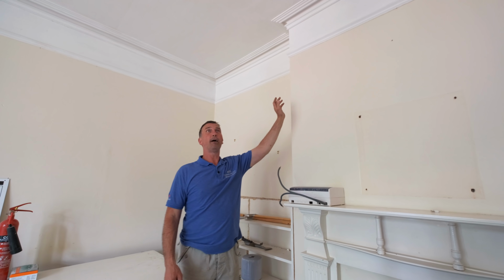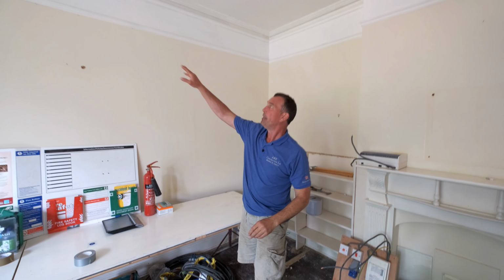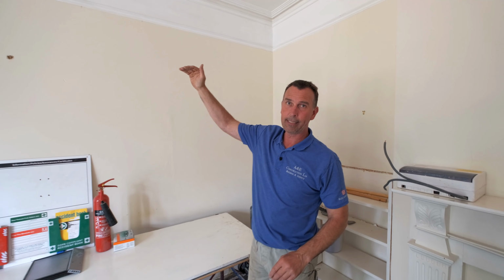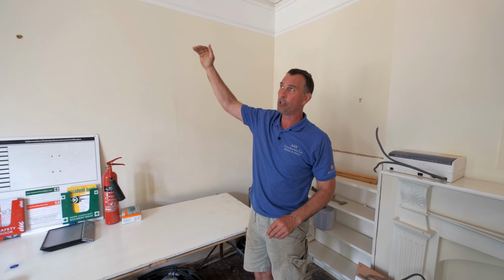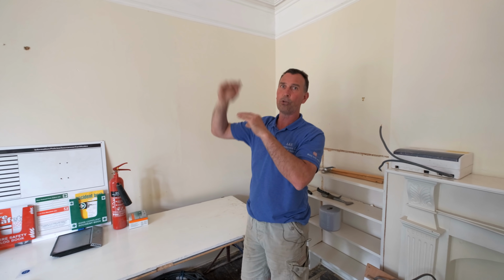Now the only thing we seem to think is not quite right is the picture rail height. If you've noticed, the picture rail height looks a little bit too high. We think it should be slightly lower down in proportion. We think that's a bit of an add-on from later. Obviously there would have been a picture rail, but it's a little bit too high, because normally it'd be another 150 mil lower, since they're done proportionally to the rooms.